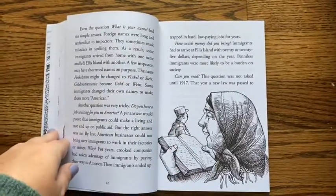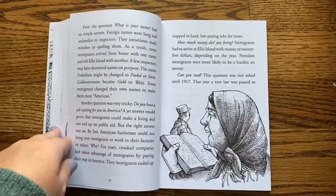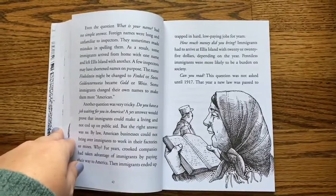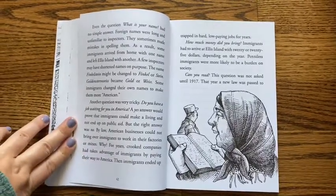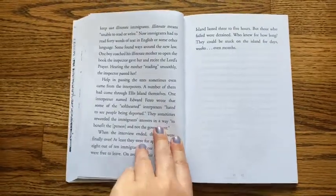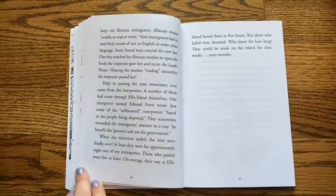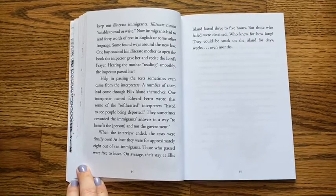How much money did you bring? Immigrants had to arrive at Ellis Island with $20 or $25 depending on the year. Penniless immigrants were more likely to be a burden on society. Can you read? This question was not asked until 1917. That year, a new law was passed to keep out illiterate immigrants. Illiterate means unable to read or write. Now immigrants had to read 40 words of text in English or some other language.